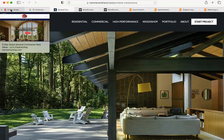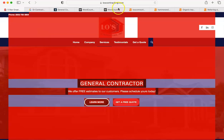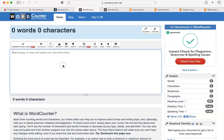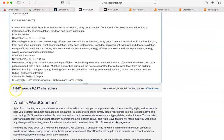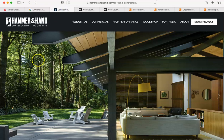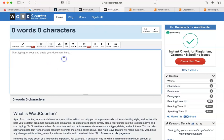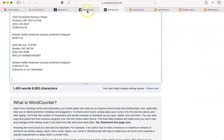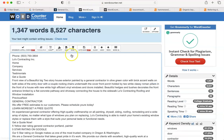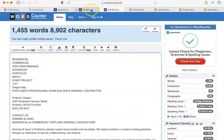So here is your site, and I'm going to do something. I'm going to cut and paste all of the words from it into a word counter. You have 1,347 words. That is excellent. You have no idea how many sites I come across that have 200 or 400 words. I'm going to do the same to your competitor and see what they have. 1,455. You guys are neck and neck. 1,347 to 1,455. You need to beat your competitor.